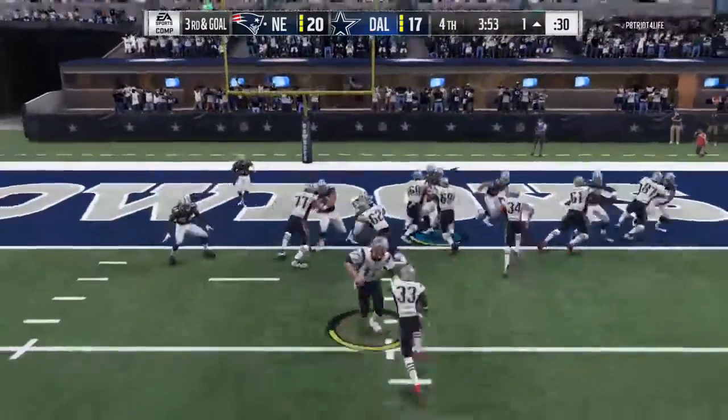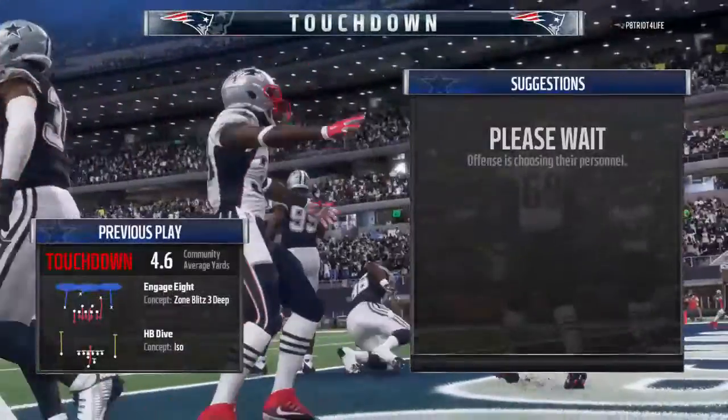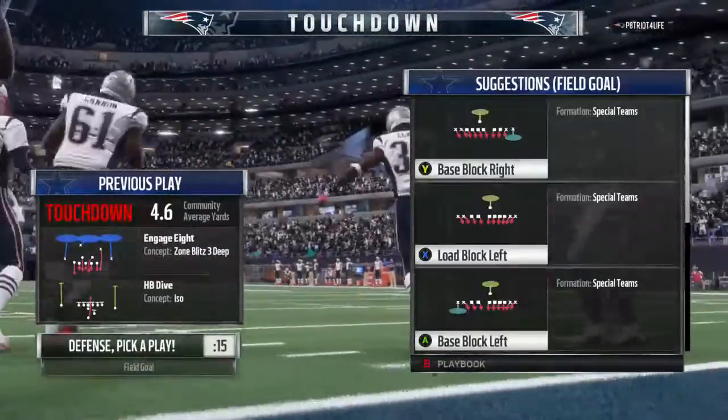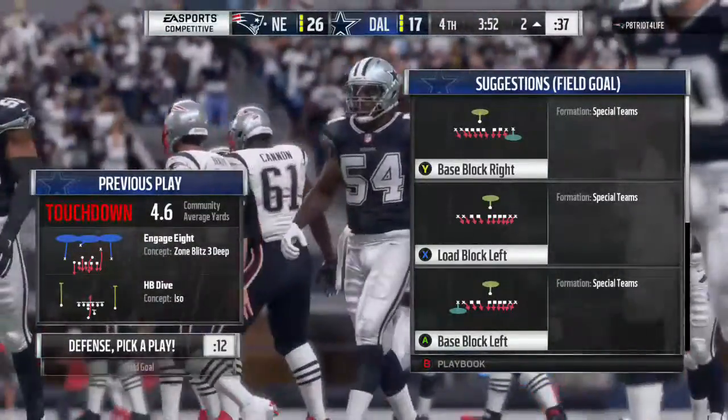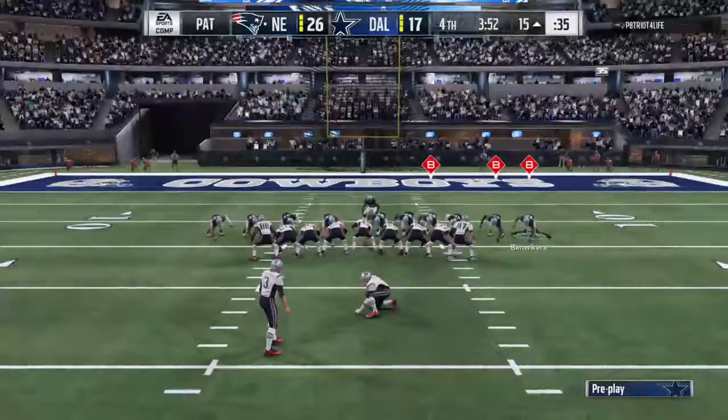You're taking charge. They'll run for it with Dion Lewis. And he is in. Touchdown, New England. Dion Lewis taking it in. And the Patriots add 6 to their lead.